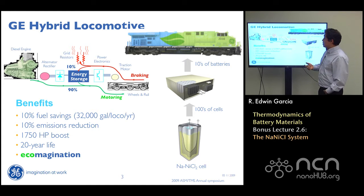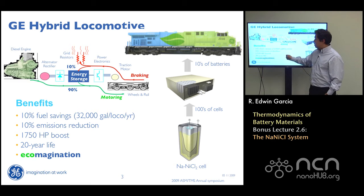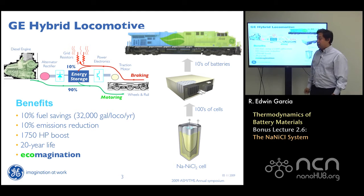So that's the concept that they developed. In this case, you can see we take the energy from the diesel to move the engine, and when we brake, we of course pass 10% of that energy to some battery, some means to store that energy, so that by doing that, we get a 10% fuel saving. That's a lot of savings, and you also get a boost of the horsepower that the system has.